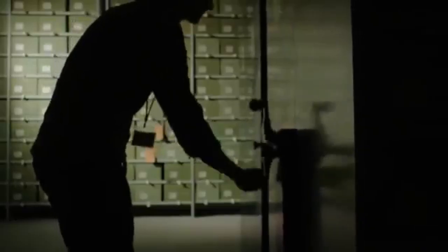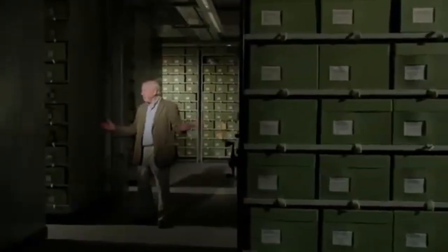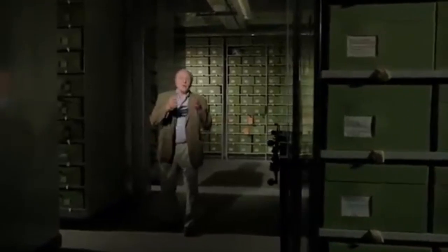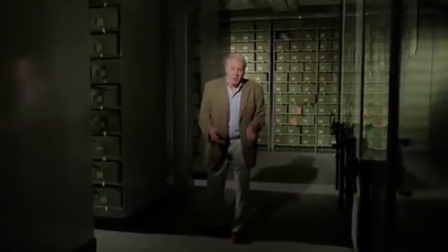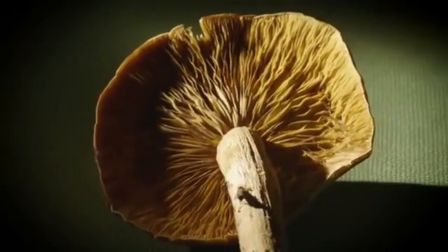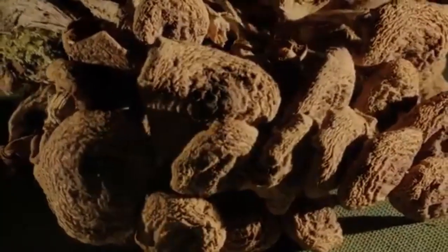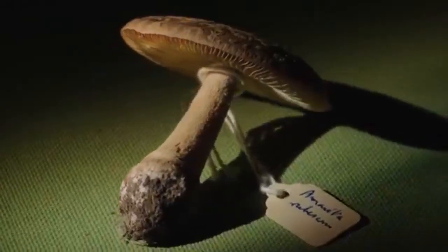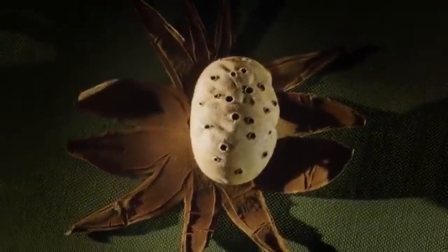Here, thousands of different species are preserved in boxes. This is the fungarium. There are more specimens of fungi here than anywhere else in the world, 1.25 million of them. And scientists come from all over the world here to Kew in order to study them. The fungarium contains specimens that Kew has collected throughout the course of its 400-year history.